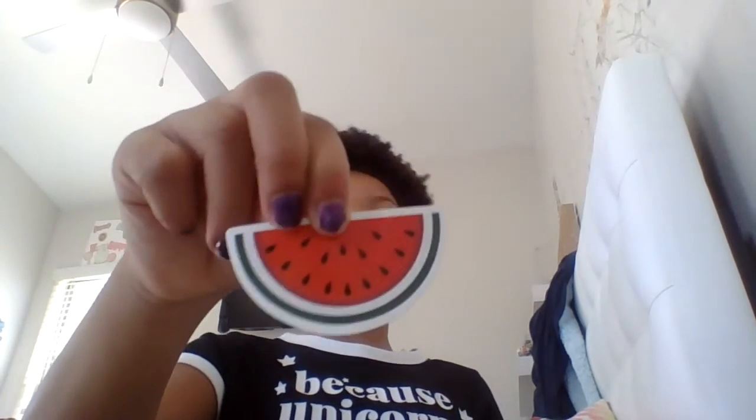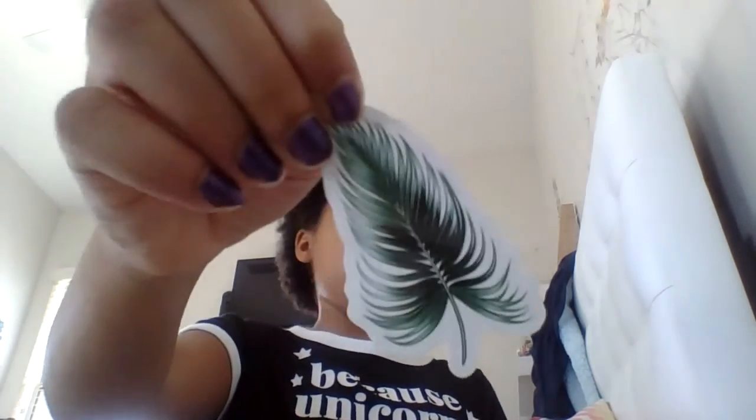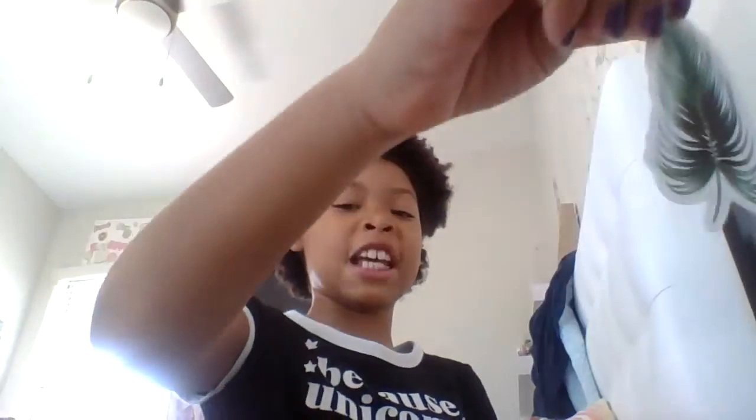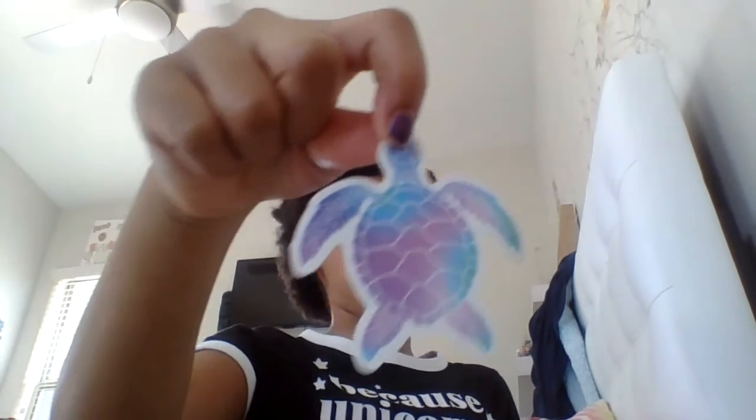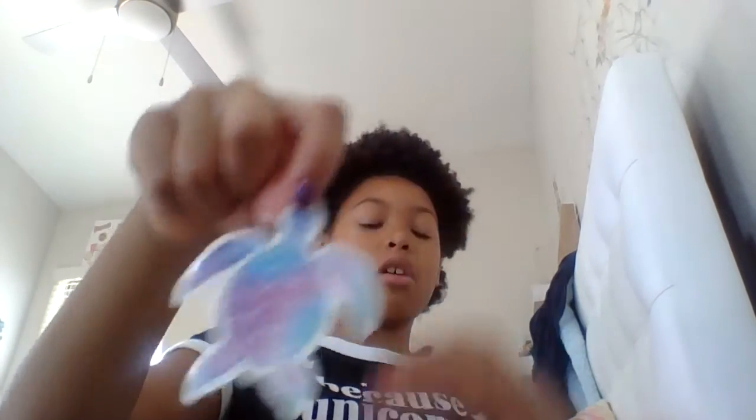A watermelon, well, half a watermelon, but it's still a watermelon. I got this really cute leaf that represents relaxation. I got this turtle, and if you're a VSCO girl, you might want to put this on your Hydro Flask above a label that says save the turtles. Just saying.